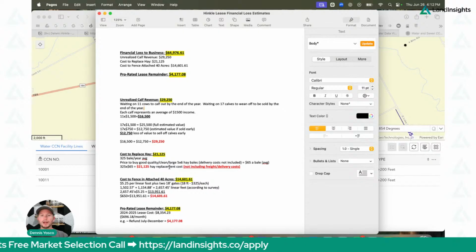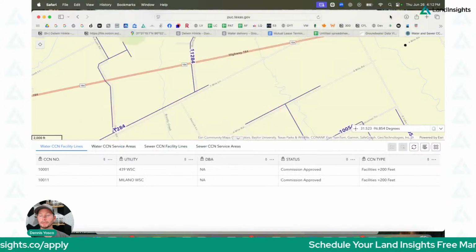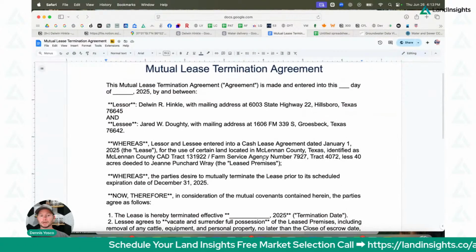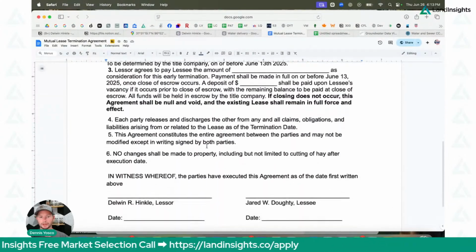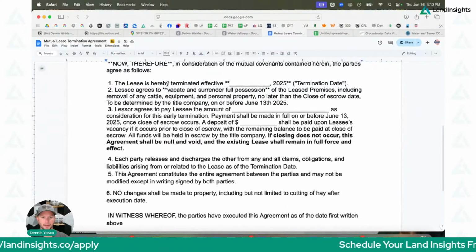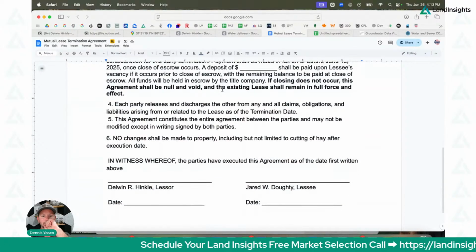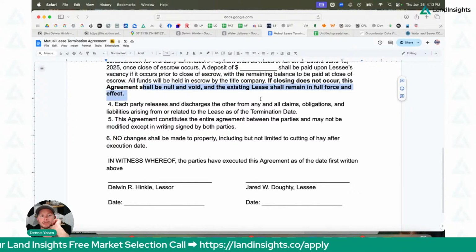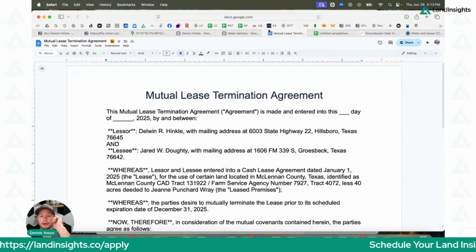So here we are now. Now we have to sign a lease termination. I am not privy to the lease. I'm not part of the lease. I just drafted up the agreement. So basically, here's a mutual lease termination agreement that we had. We filled in all the information, gave him 60K. Basically, we said, here's the effective date. He had to leave by June 6th. All funds will be paid at close of escrow. Funds will be held by a title company. If it does not occur, the agreement shall be null and void, and the existing lease shall remain in full force and effect. So he agreed to everything on there.